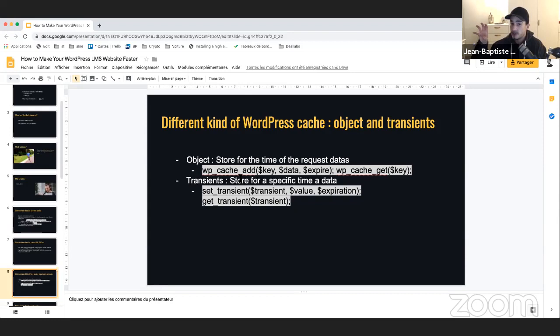But the issue is that every time a visitor goes to your website, it will send a request to Twitter to display the tweets. It's not very efficient because the idea is we want to just load what is necessary.